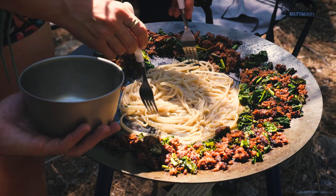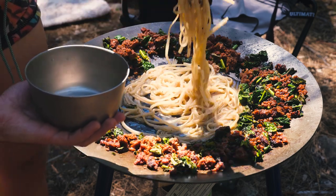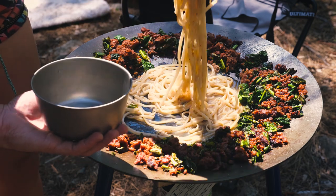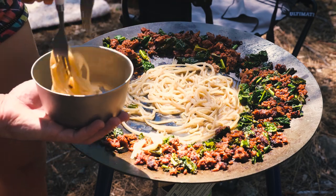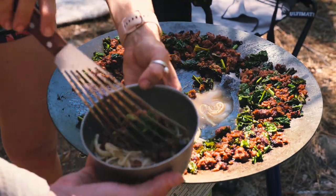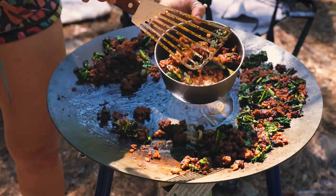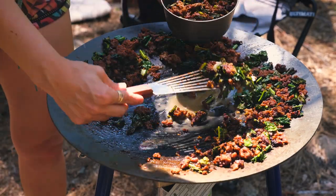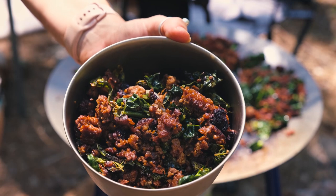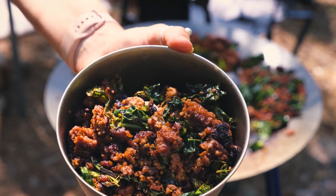Okay, so let's serve the noodles. I can grab even a single noodle here. There we go. Let's add some beef. The fake beef noodle. We're gonna figure out the name.